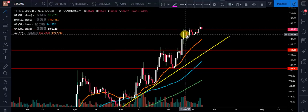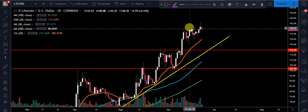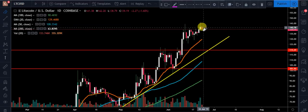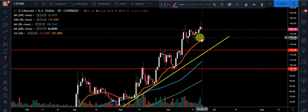Then we came up and we started to see this doji, this rickshaw man, indecision here. We came back down, set another higher low, tried back up again, slightly higher high, higher low, higher high. So now we're just going to see if this little pattern continues and see if we can push up to around that 150 or 155. That's something we're going to be paying attention to.